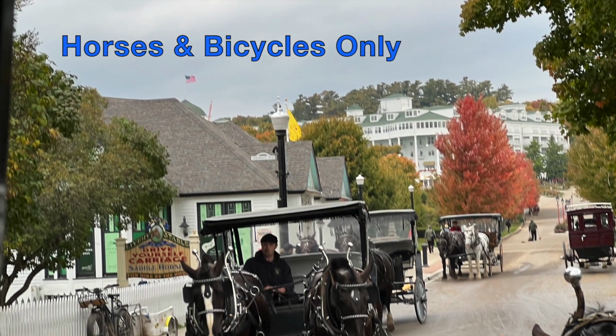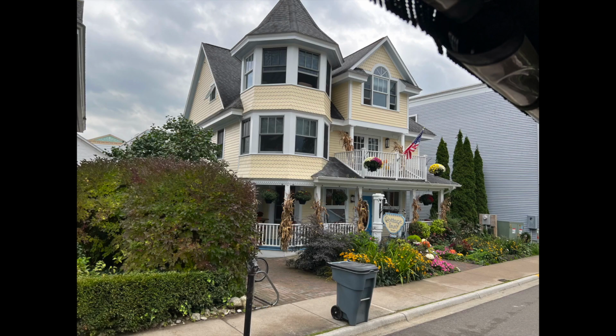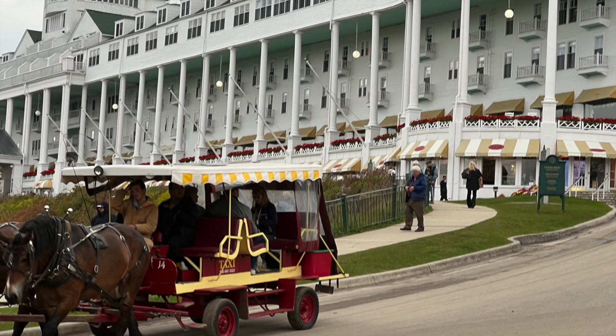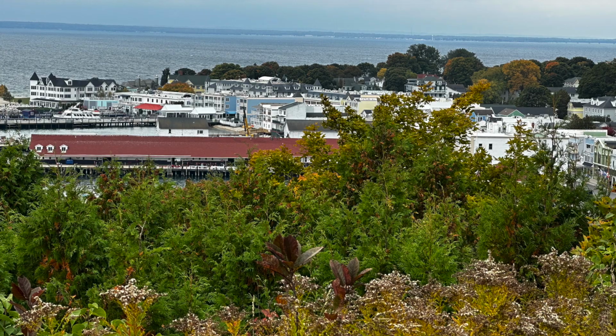Now, the Grand Hotel and most of Mackinac Island is only open between, say, mid-April and the end of October. Grand Hotel was opened in 1887 and is built of Michigan white pine, a classic hotel. You can see it has a very long porch.